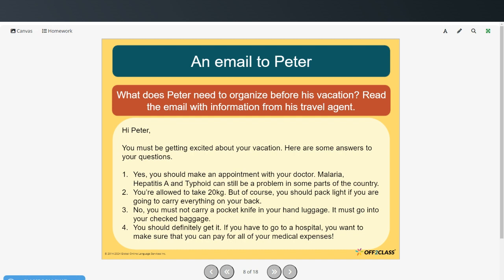You're allowed to take 20 kilos, but of course you should pack light if you're going to carry everything on your back. No, you must not carry a pocket knife in your hand luggage. It must go into your checked baggage. And you should definitely get it if you have to go to a hospital. You want to make sure that you can pay all of your medical expenses.